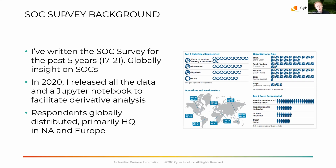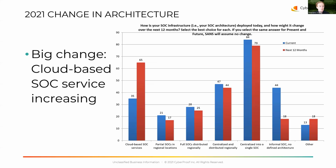So in thinking about who these people are, we have a lot of people largely headquartered out of North America, but operations globally. They tend to be smaller organizations. They tend not to be very, very large organizations, but this is the data set that we have. Also, the people tend to be more analyst manager type roles of the SOC, as opposed to say like a CISO, or as opposed to like the junior level kind of intern sort of person.